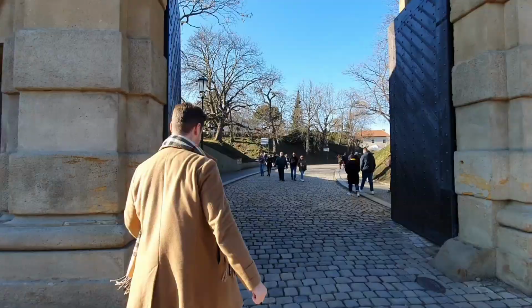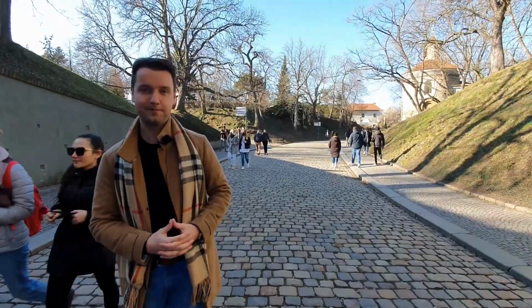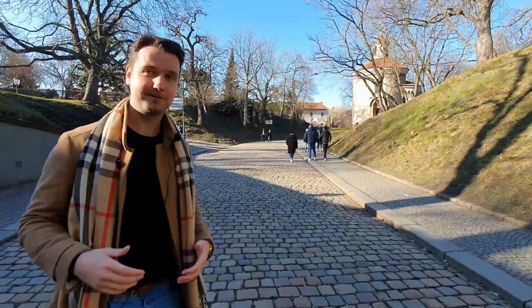By the way, I've never seen this many people here. It's probably because it's the last day before the COVID restrictions start tomorrow. And so people want to take advantage of the fact that they can still walk around freely.